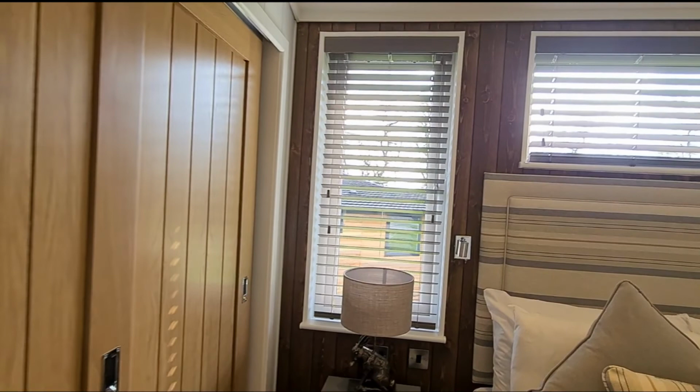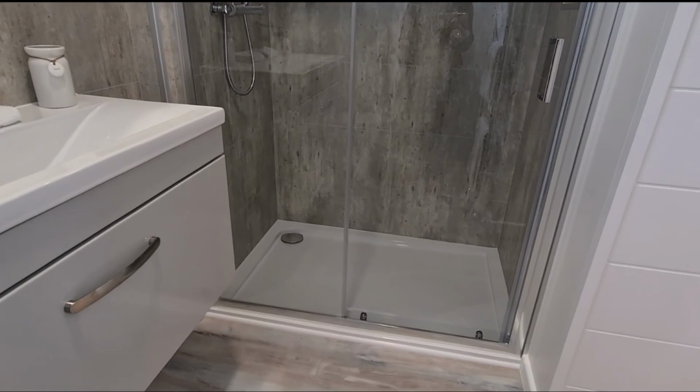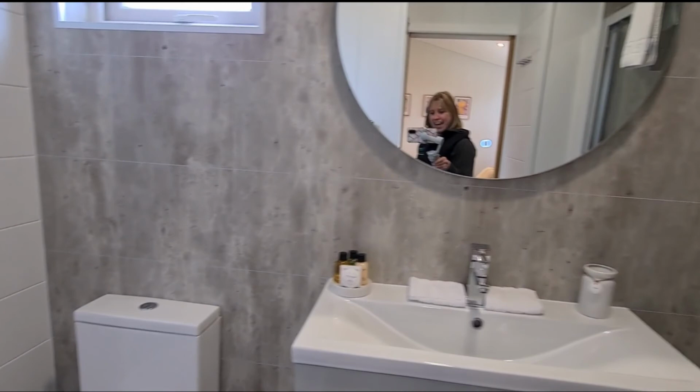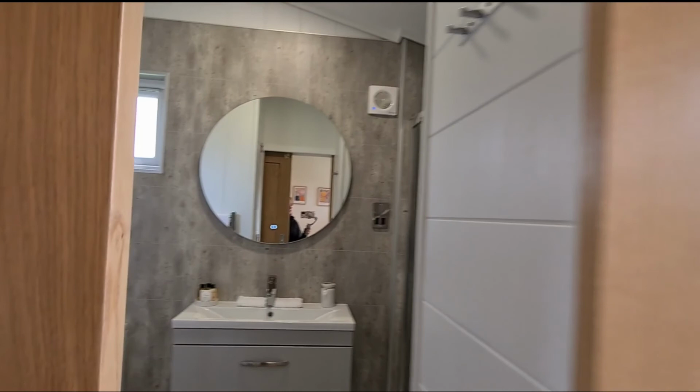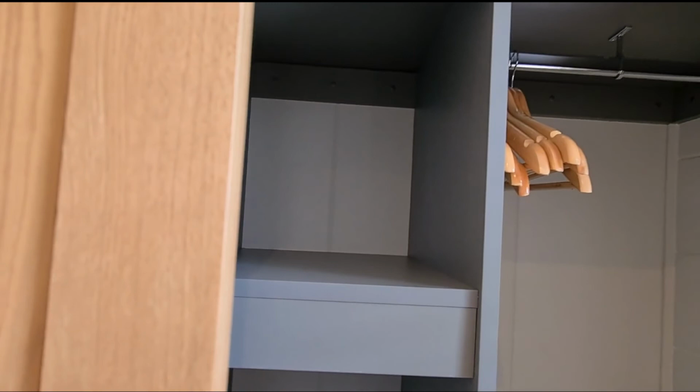Now, I absolutely love this bit. Here is your ensuite. So let's walk through here and you're straight into the bathroom area, with a walk-in shower, nice large sink, and the toilet as well. And then either side of the ensuite, if we close those doors, you'll find your wardrobe. And the same on the other side as well.